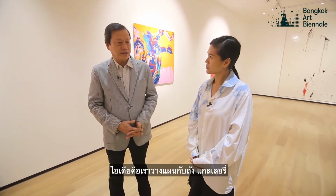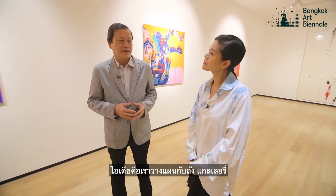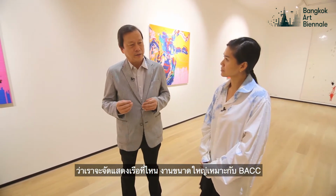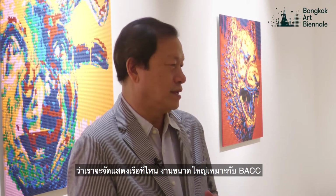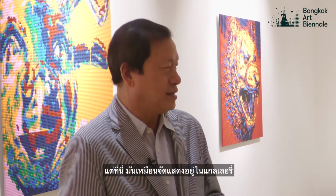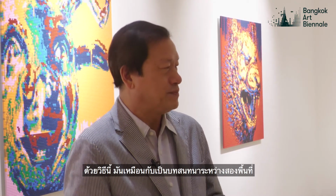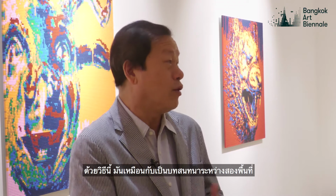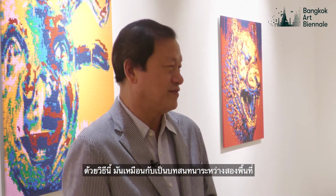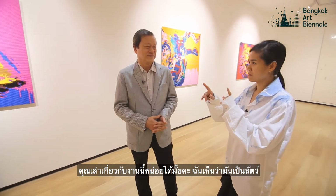I think the idea was that we planned this Tang Gallery where we're going to have both the large-scale works at BACC, but here it's more like a gallery setup. So in this way we have a sort of dialogue between the two spaces. So can you tell me a little bit more? I see that these are animals.